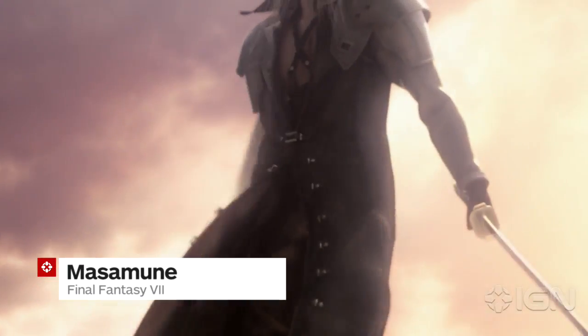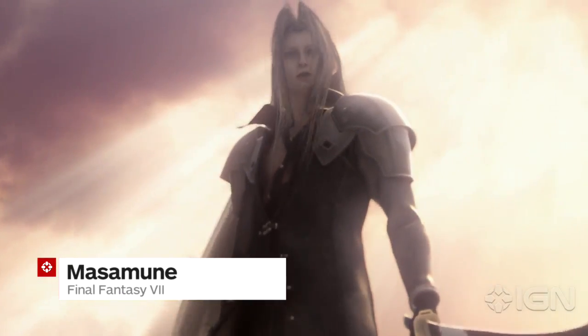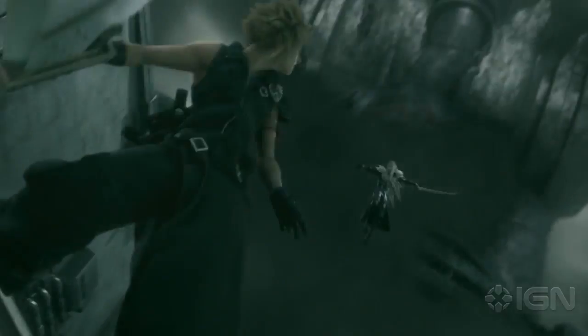Like other weapons in Final Fantasy, there are multiple versions of the Masamune, but the way Sephiroth gracefully wields the 6 to 8 foot katana is undeniably impressive. The most brutal Masamune moment, when it's used to strike down Ares. Harsh.